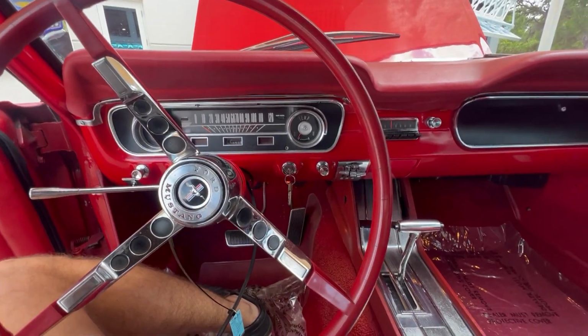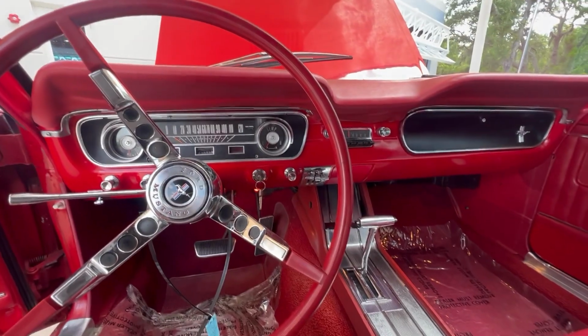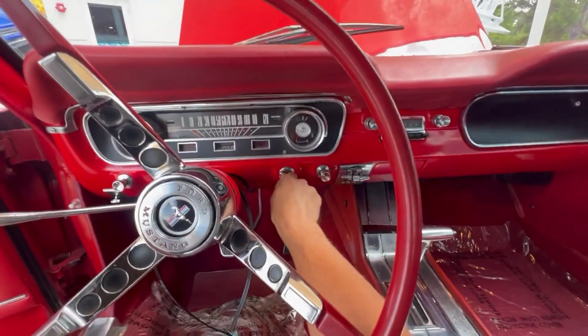Hey guys, this is Ryan at Skyway Classics, and today we have a red Ford '65 Mustang, and we're gonna start it up here for y'all.